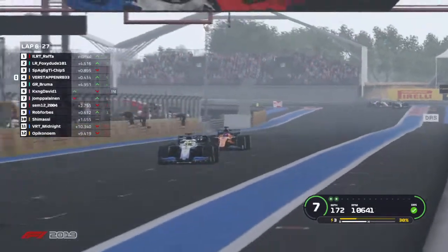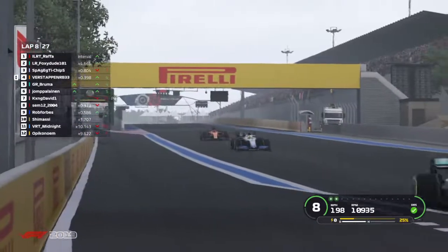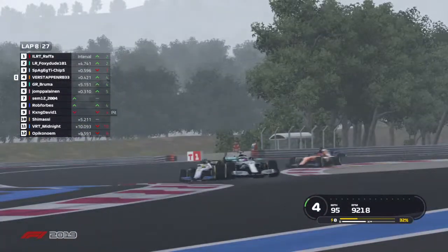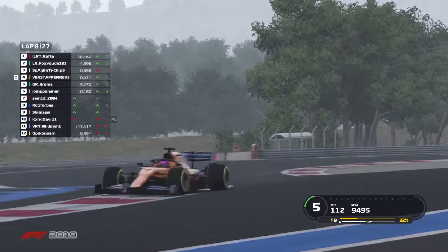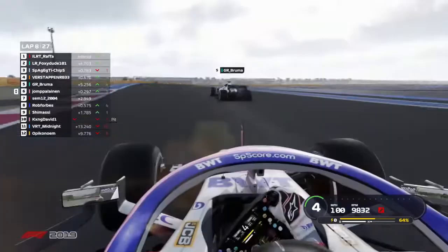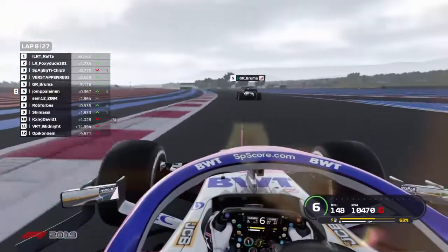Foxy Dude is just within DRS range of Spag. And Verstappen is just a few tenths off the back of Spag. Along the straight then, you gain about 0.3 of a second with DRS. So that's always quite interesting. But we'll have to have a look at Yompa because he's close behind Brumadinho. But also Rob Bob is close behind Sem.